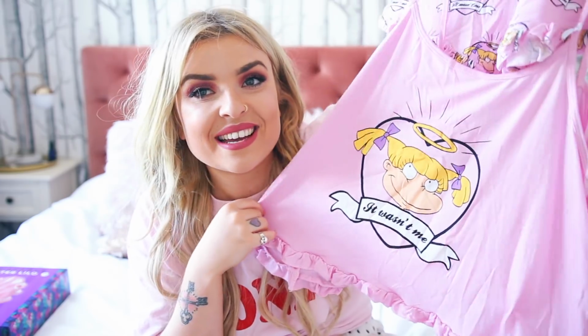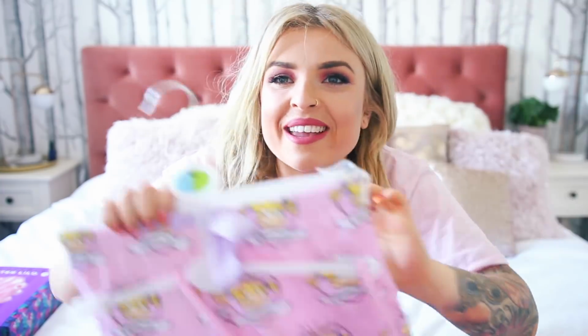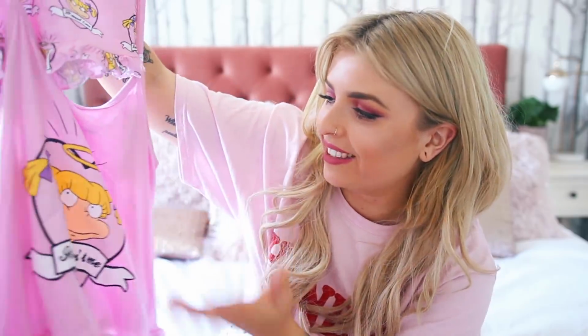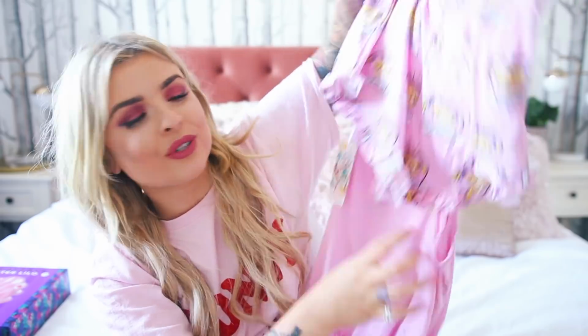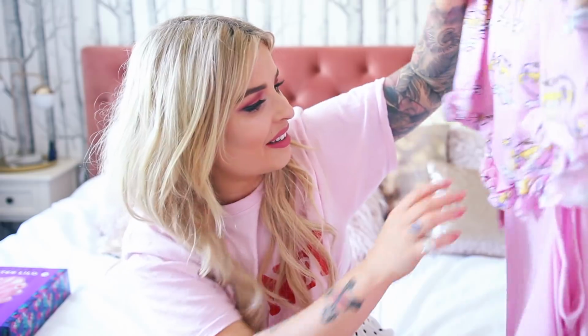And the last thing, I saw these pajamas and was like, that is me. If my sister was with me, she'd be like, oh my God, it's you. Angelica from the Rugrats. It wasn't me! It wasn't me! Little halo on her head. Because I am a little shithead, and I'm always breaking things or doing naughty things, and it wasn't me. And Angelica, I relate to her hard sometimes. But they're just very cute. Her little head's on the shorts, and it's just a vest. And yeah, so happy with these.